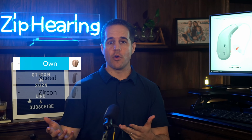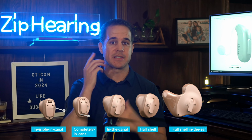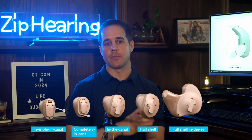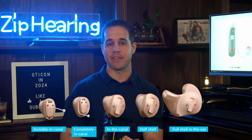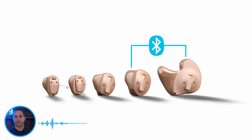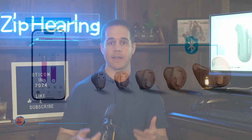You get Oticon Own if you want Oticon's best technology and you don't want anything behind the ear. So these are custom molded specifically for your ear. They come in a variety of styles, from invisible in canal all the way up to the larger and more powerful full shell in the ear hearing aids. One of the benefits of the larger styles is they have Bluetooth, so you can control them from your phone using Oticon's companion app. You can stream audio from your phone, like phone calls, podcasts, whatever.